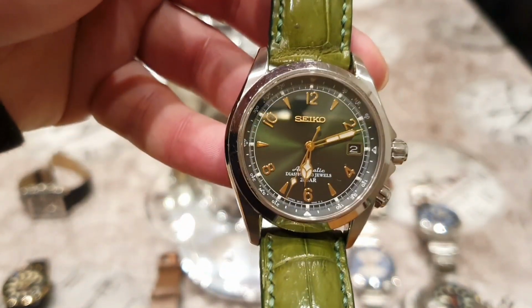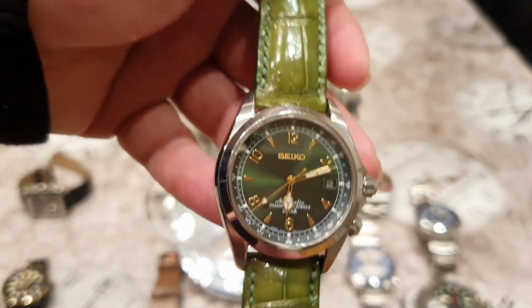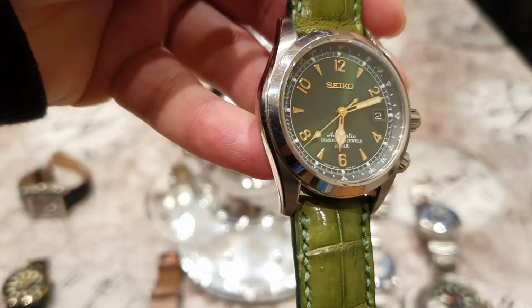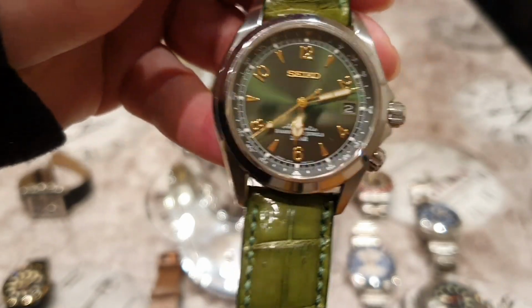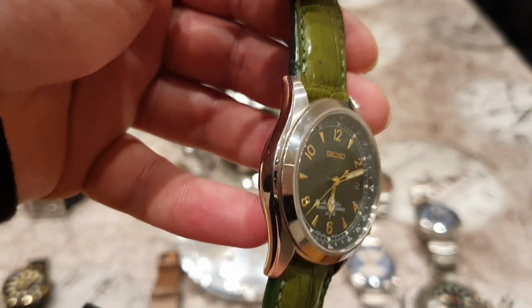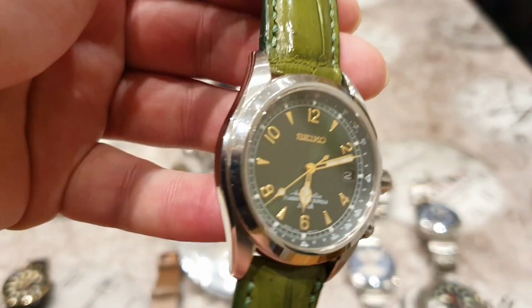What else have we brought in? Now, I've brought in a watch to be worn this month. It's the Seiko Alpinist on the croc. Doesn't get much wrist time. Maybe it's because, I don't know, the green dial isn't so versatile with the type of clothing that I wear. And ever since I put it on the green croc, I don't wear it as much. It just doesn't really match any of my clothing. But it's a beautiful watch, very nice. Doesn't appeal to everybody.